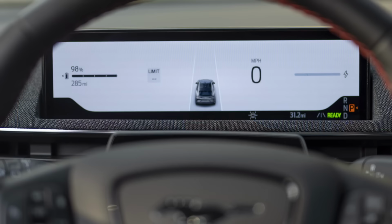Now the driver's screen, I think this is really interesting. It looks a bit different from what we have in our current Mach-E. Hopefully we'll get some of these changes over the air to the current Mach-E owners. They didn't say anything about that. They're only talking about the 2025.